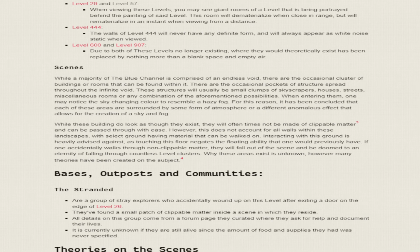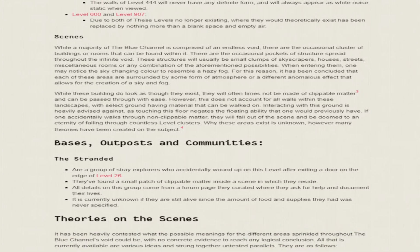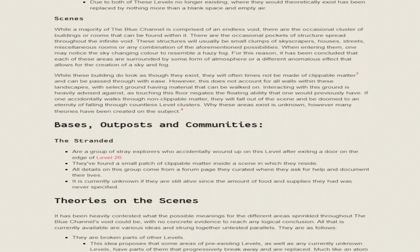Level 444. The walls of level 444 will never have any definite form, and will always appear as white noise static when viewed. Level 600 and level 907. Due to both of these levels no longer existing, where they would theoretically exist has been replaced by nothing more than a blank space and empty air.